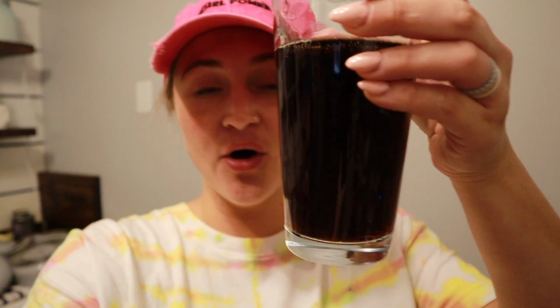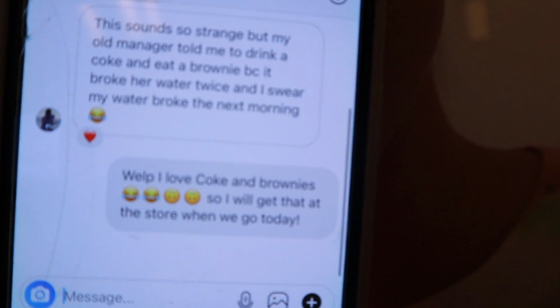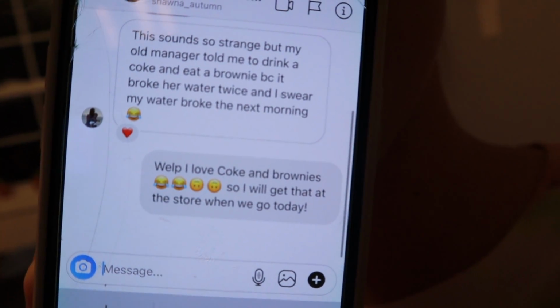Okay guys, so I have my Coca-Cola and my brownie, and Zach thinks I made this up. He thinks that nobody really told me this information. And I showed him the message of the girl that told me that her boss said it worked and she said it worked for her. And he thinks that I like made the message up. He really conned me into getting Coke and brownies. Now, while they do sound delicious on any day, this is truth. Mommy, I'm going to show you the message. It's real, y'all. It's real.